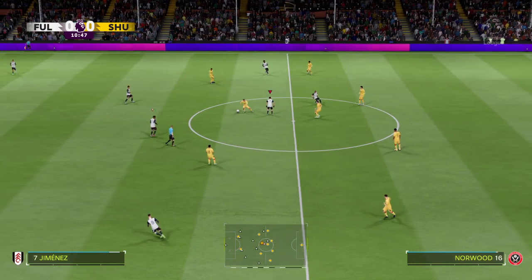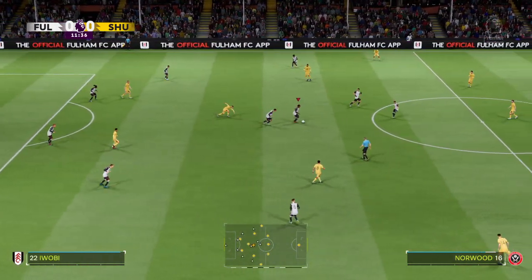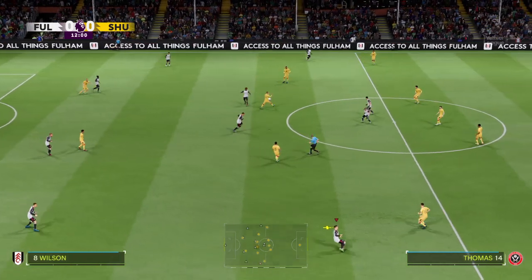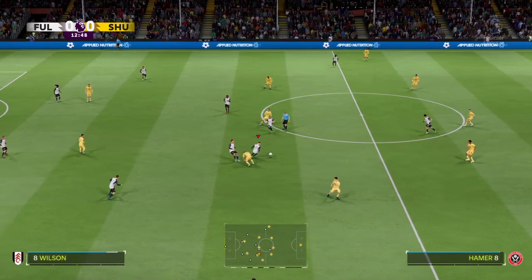Well, so close to seeing an early goal there. If not for the keeper, they would have been ahead. Great save, though, you have to say. Not so much given away as cleverly won.